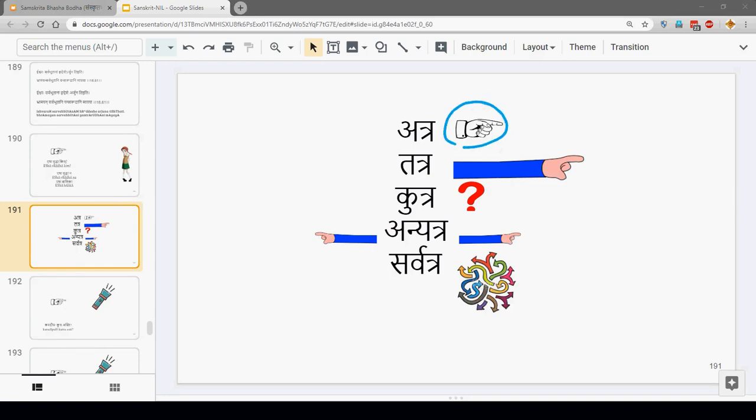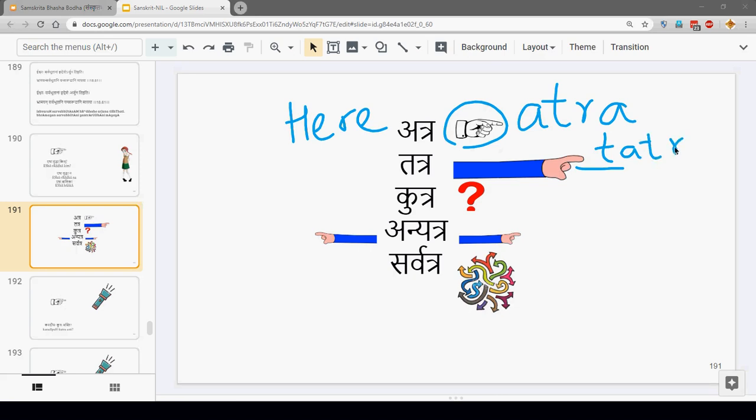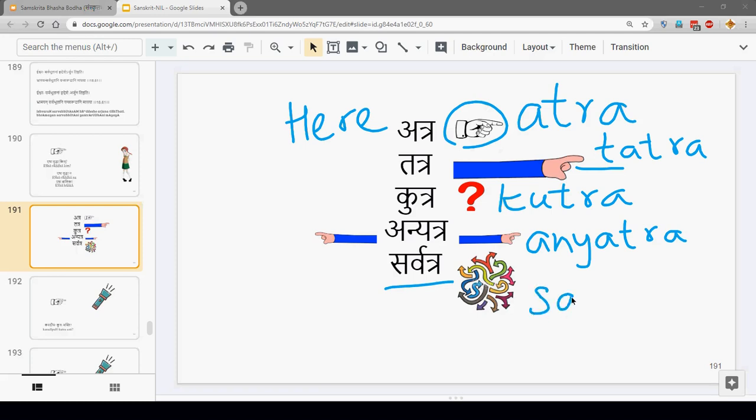Atra means here, close by. I am writing this in transliteration. Atra. Tatra means there. Tatra. Kutra means where. This is again the question word, like we had kaha, ka, kim, like that. Kutra is question word, means where. Anyatra means elsewhere. Anyatra is elsewhere, not here, not there, elsewhere. Sarvatra means everywhere.